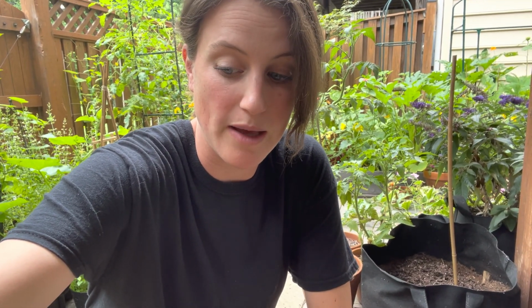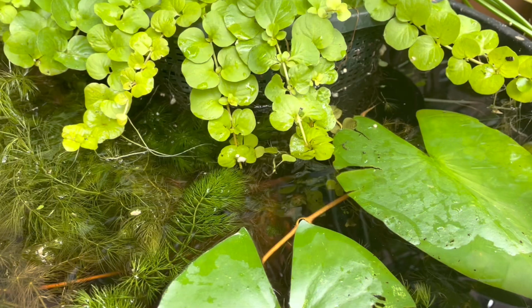pretty fast. If you don't have fish in a container pond like this, you are going to need to be emptying out that water and cleaning it out pretty regularly. With my other pond, I have just like a pot basically of water that's a pond. I have to dump that and get all the larvae out every few days, otherwise it kind of fills up. So these fishies, they work hard and they do a great job.